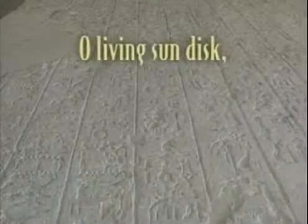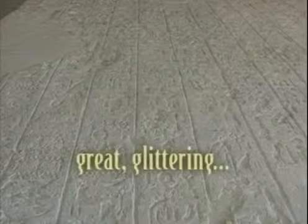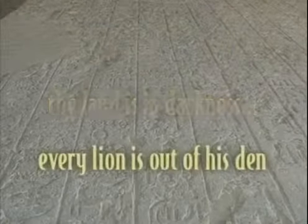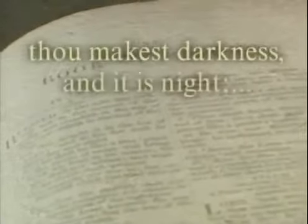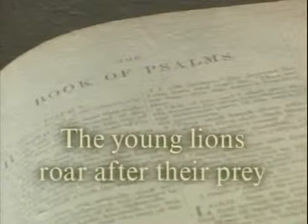O living sun disk, thou art beautiful, great, glittering. When thy movements fade, the land is in darkness. Every lion is out of his den. O Lord my God, thou art very great. Thou art clothed with honor and majesty. Thou makest darkness, and it is night. The young lions roar after their prey.